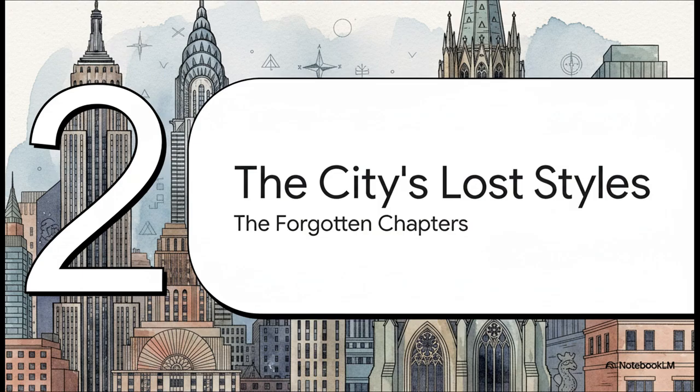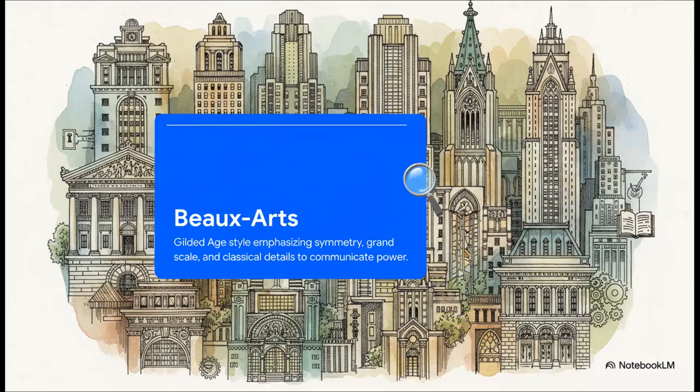But hey, beyond those two titans, the city's fabric is woven with all these other, often overlooked styles. Think of these as the forgotten chapters, the ones that set the stage for everything that came after. First up, beaux-arts. Now this was the look of the Gilded Age for sure. Think massive, perfectly symmetrical, and just dripping with classical details. It was the go-to design language for any building that needed to scream power, culture, and civic importance.